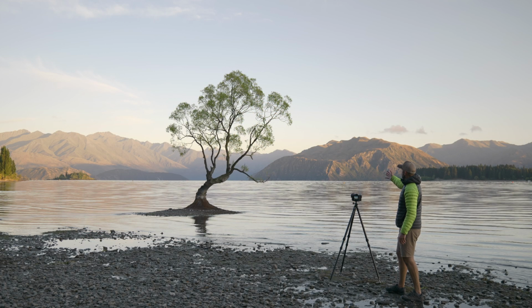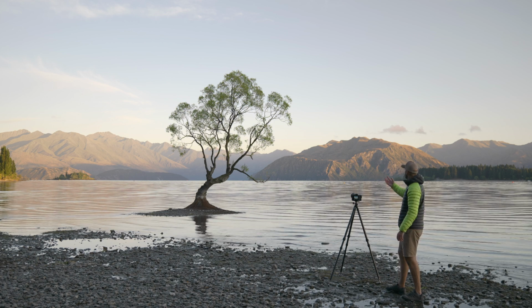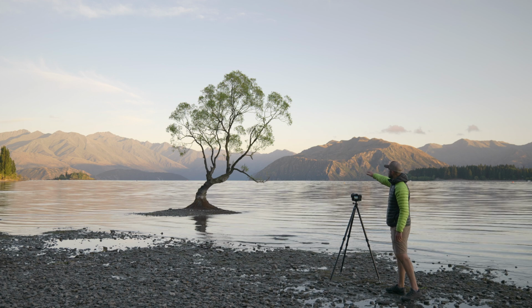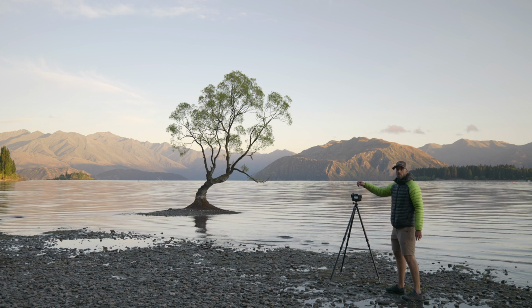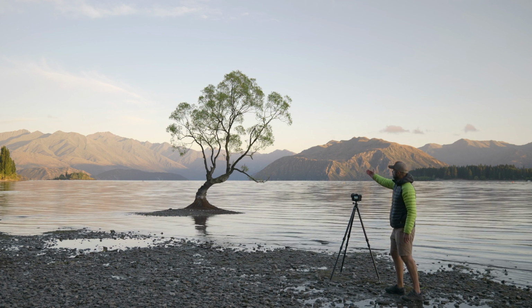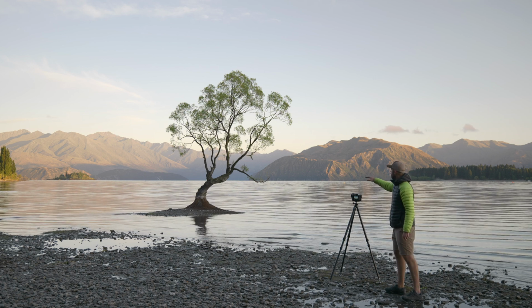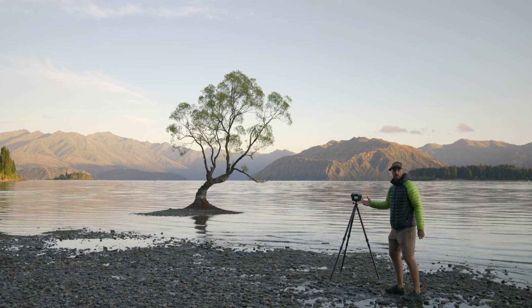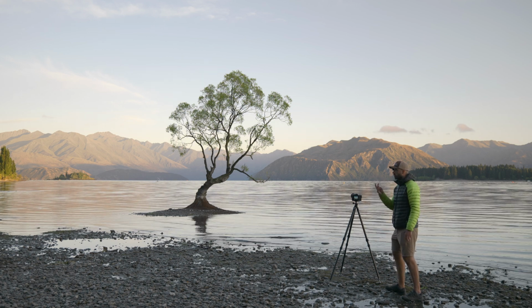So as you can see now, the light is looking really beautiful. We don't yet have any direct light on the tree, but we've got direct sunlight on the mountain in the background, and it's producing some beautiful contrast in the ripples in the mountain. We're also getting some reflected light from those mountains onto the water, which is making it look really nice and warm.